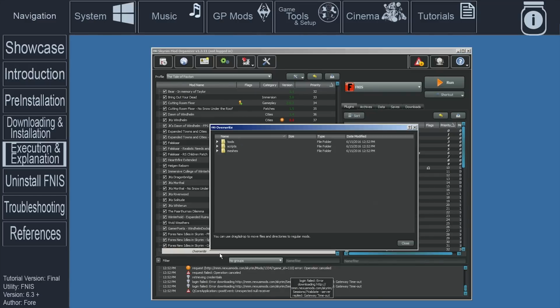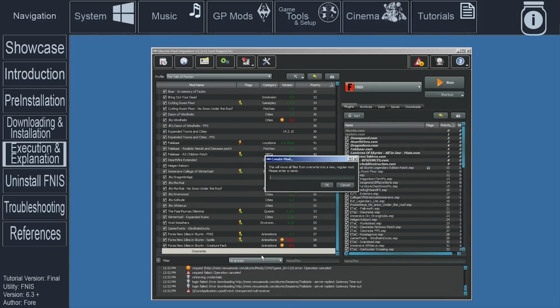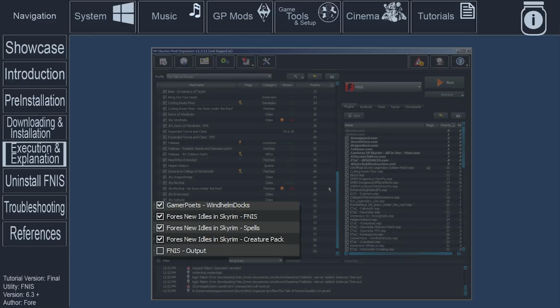Mod Organizer users need to scroll to the bottom of the left pane, right-click the Overwrite mod, select Create Mod. Name the mod something along the lines of FNIS Patch or FNIS Output and place it directly after, higher in priority, than the other FNIS mods.